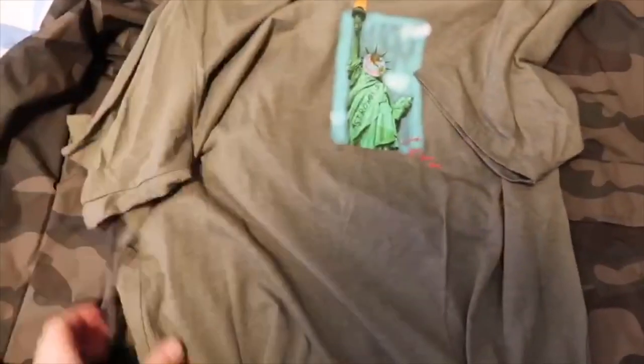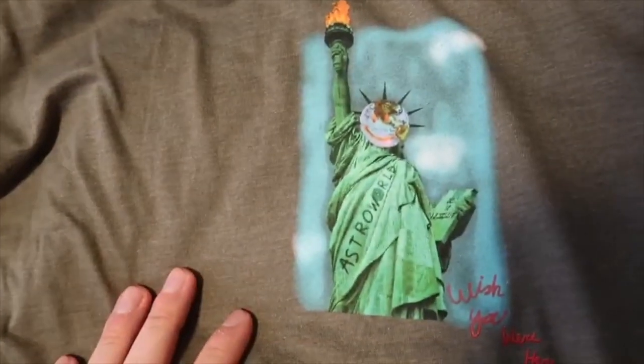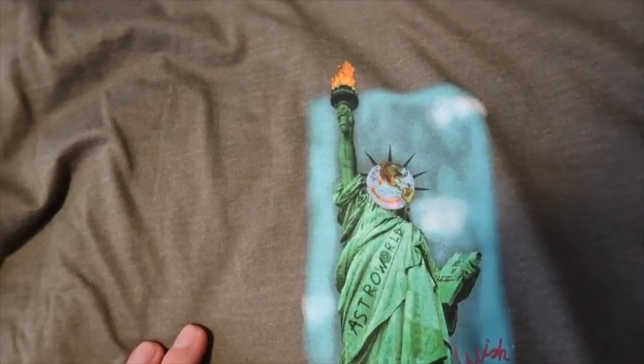Then here is an olive green Madison Square Garden t-shirt with the same Statue of Liberty logo.